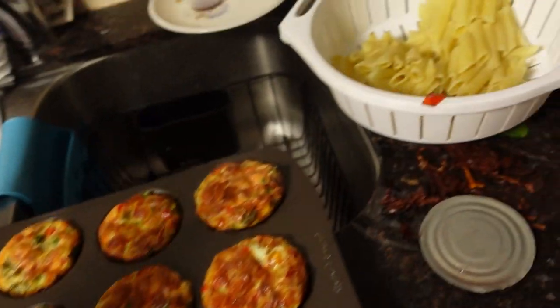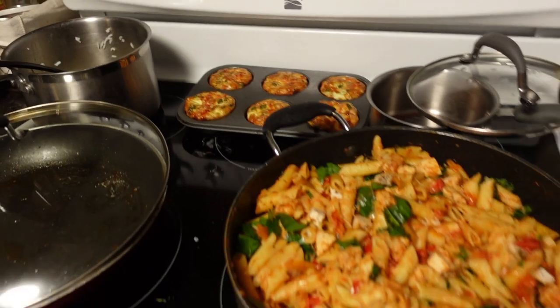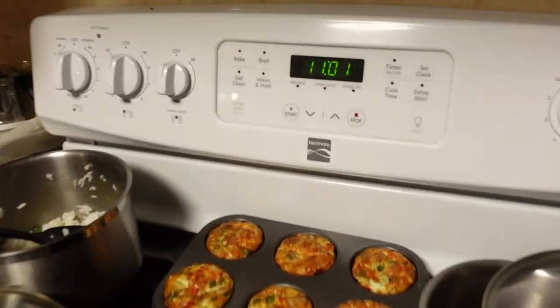I do have some extra stuff. I have extra pasta sitting there. I have extra rice over here. Yeah. It's like 11 at night here. Oh my God.